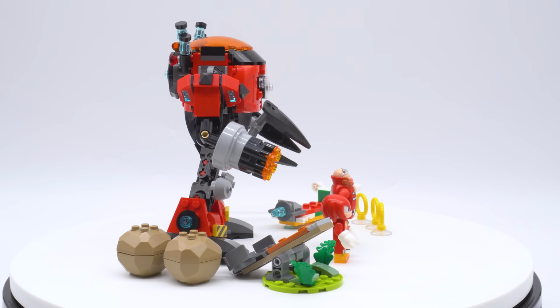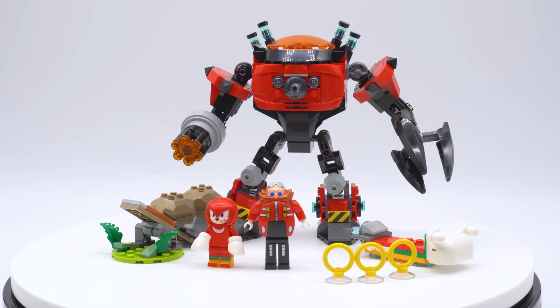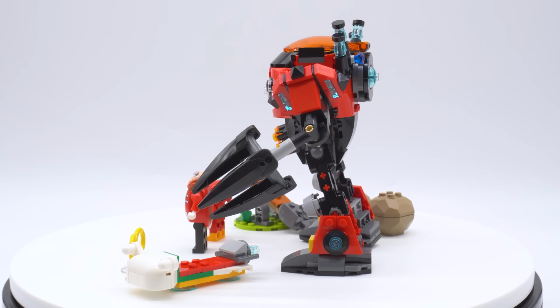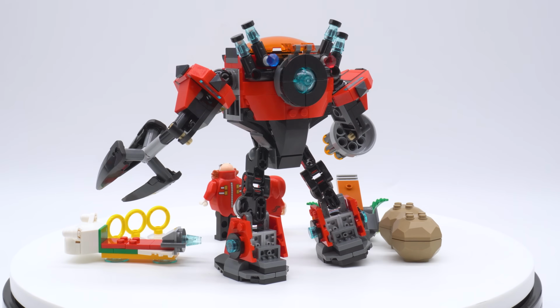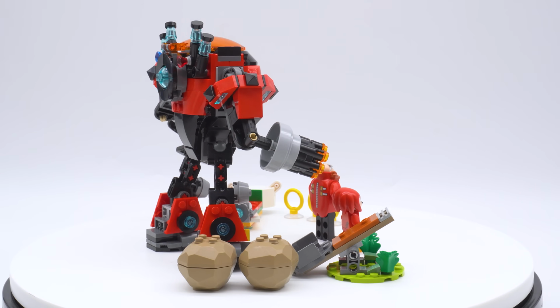And then we come to the price, which is 45 USD or 40 euro. The euro price is definitely a lot better. This summer, all American prices got increased due to factors outside of LEGO's control. But with that said, it does make this set a hard pill to swallow for 45. I think this would have been amazing for 30 or 35. 40, though, it leaves a little bit to be desired.